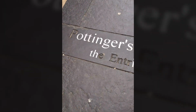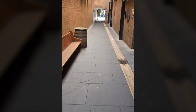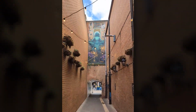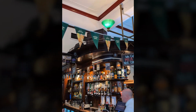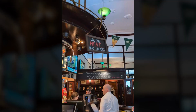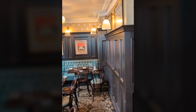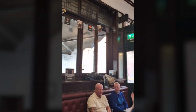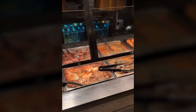And it was certainly a surprise to find one of the city's oldest and most historic pubs tucked down this tiny alleyway behind the shops. This vast pub with a large horseshoe bar at the heart of it was established in 1810 as a coaching inn. These days the space is filled with plenty of seating and it's renowned as the best place for locals to come and get a bit of pub grub, as they've usually got a warm buffet on the go.